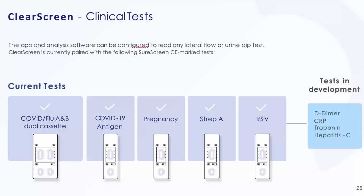Next slide, please. So through COVID, we started off with the COVID lateral flow. In 2021-22, we moved on to develop and deploy a COVID and flu test, which is now the backbone of our testing in A&E for symptomatic patients.